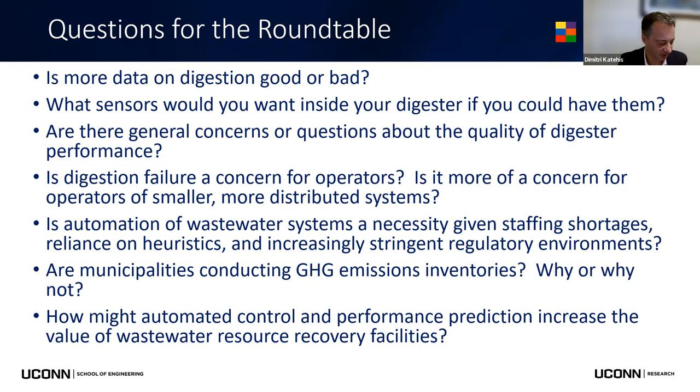Digestion is different. The story is totally different on the liquid side, where you actually can take actions and you have to take action. With the digesters, the loss of the digester is relatively slow. The trick is to make sure you have a system in place to catch it before it gets really bad, because it's not going to get bad from one day to the next.